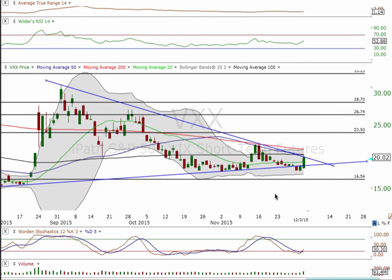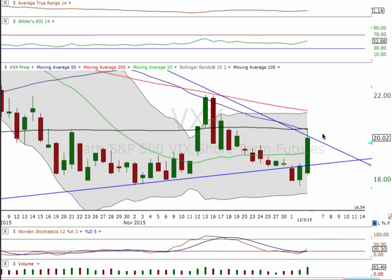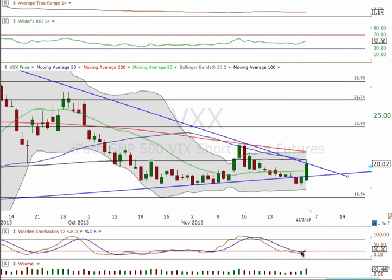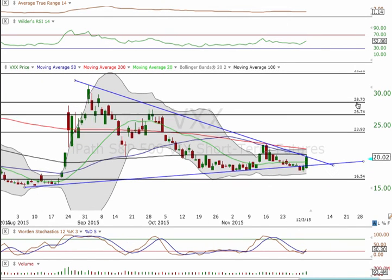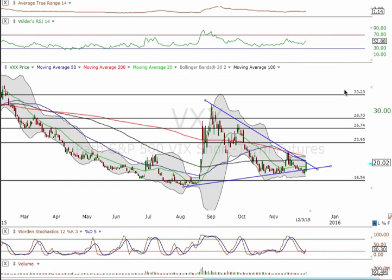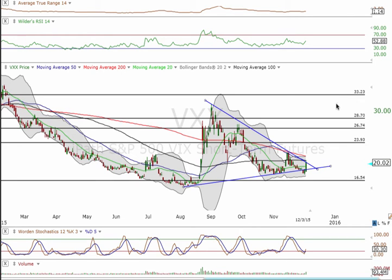All right, VIX, real quick here. VIX just rocketed today. It hit the 100 and the 50 right here, which acted as resistance. It's back underneath the trend line for the daily, but you can see it just getting ready to cross here, and the volume was just epic. So, this is starting to brew. We do have some upside gaps that we're taking a look at: 23.93, 26.74, 28.70, and also 33.25 as a top target if it ever gets there.